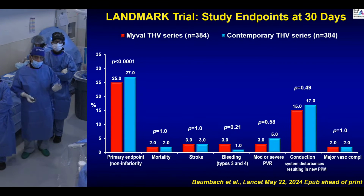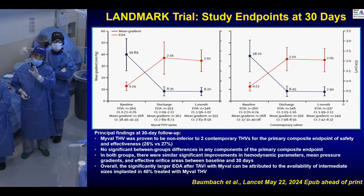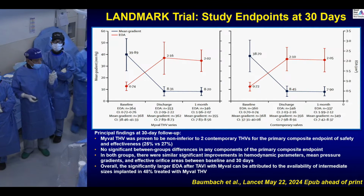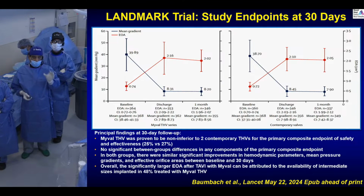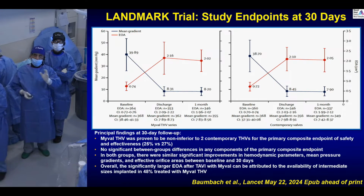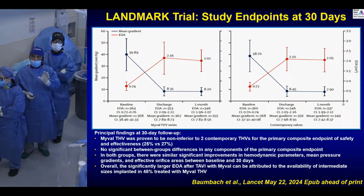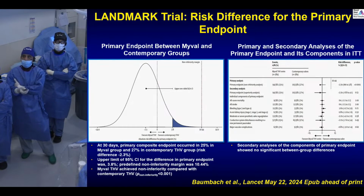So it's only 30 days; whether it will make a difference at 1 year, there have been some data. Now, we did see slightly better effective aortic orifice with the My Valve because they are available in intermediate sizes. We have 23, 26, while they have 24, 24.5, 25. So various intermediate sizes are available that led to a slightly better EOA, not significant, but slightly better. And this is the 30-day endpoint, and the individual endpoints, as shown on the right side, were identical, so no difference.